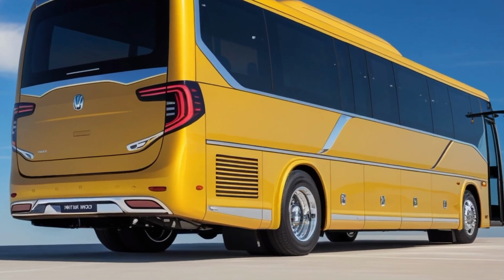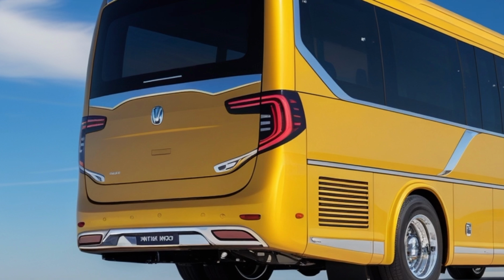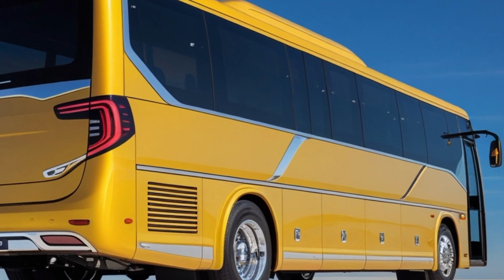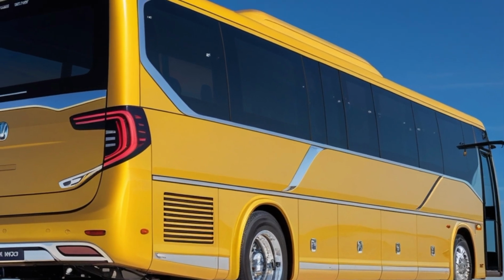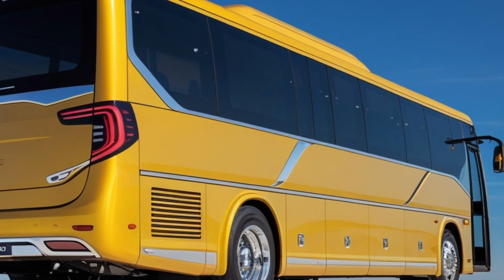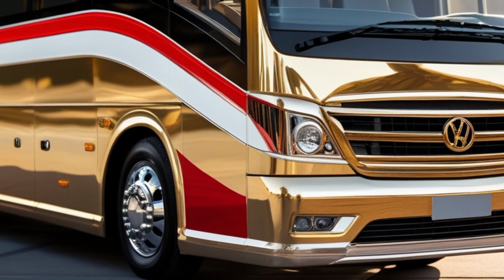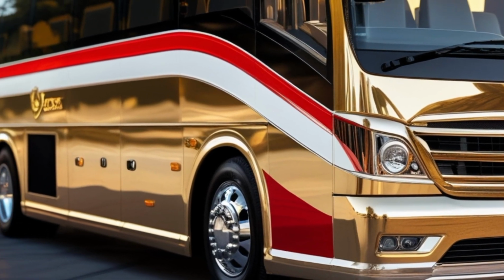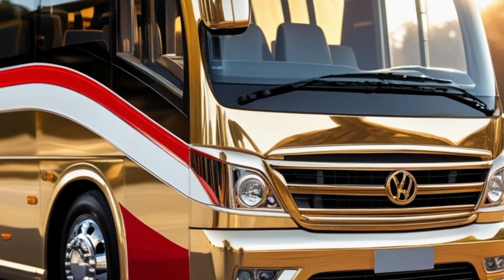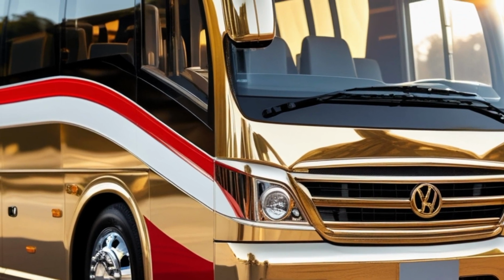And to match its luxury image, the exterior comes with an optional chrome finish and multiple color themes that can be customized for high-end tour operators or private clients. Rolling on 22.5-inch alloy wheels wrapped in Michelin long-haul tires, the bus offers a ride quality that feels closer to a high-end SUV than a commercial vehicle. The dynamic contour of the windows not only improves aesthetics but also provides panoramic views for every passenger, making scenic routes even more enjoyable. This isn't just a transportation solution, it's a moving piece of architecture.